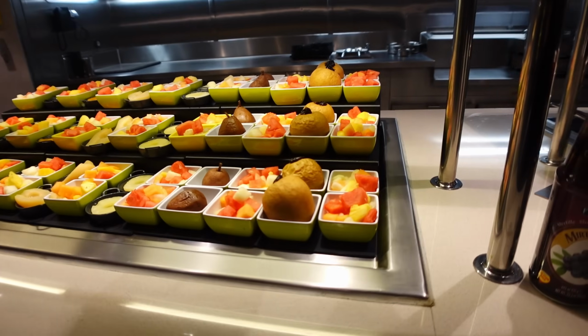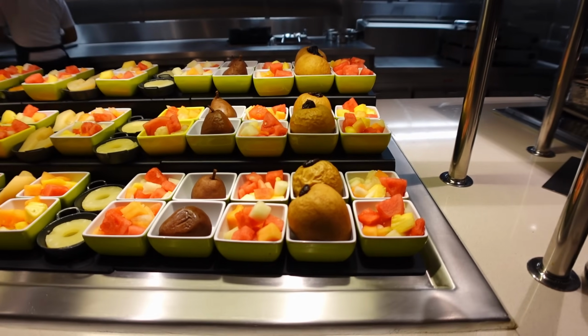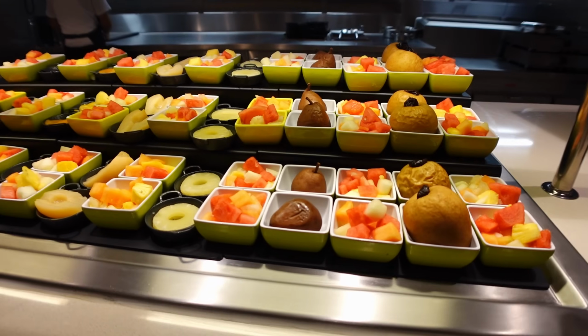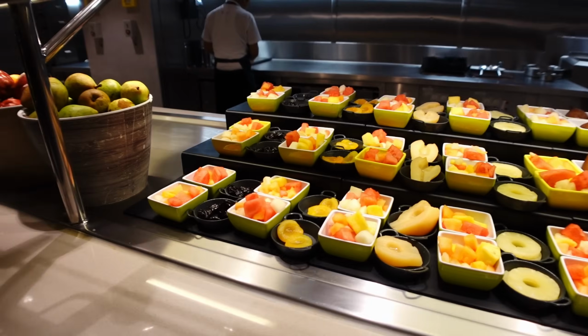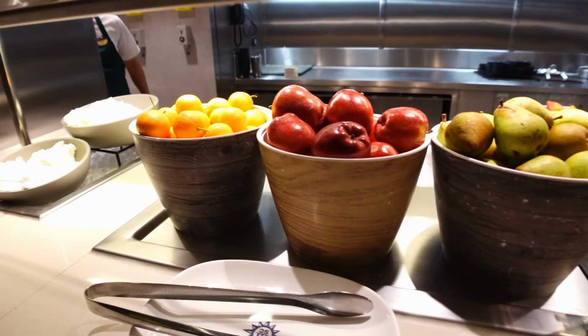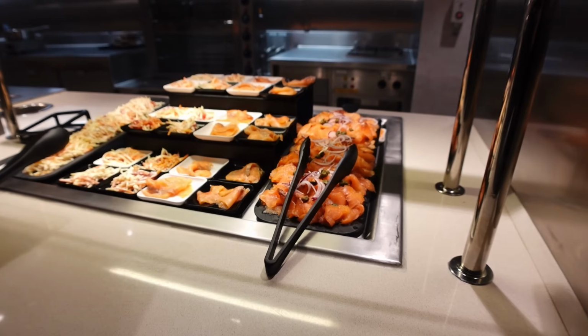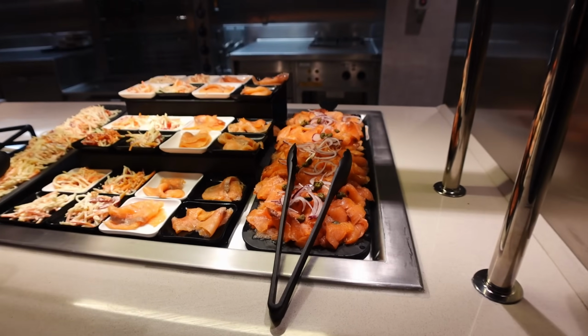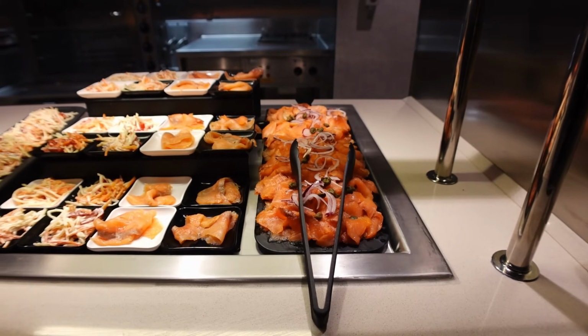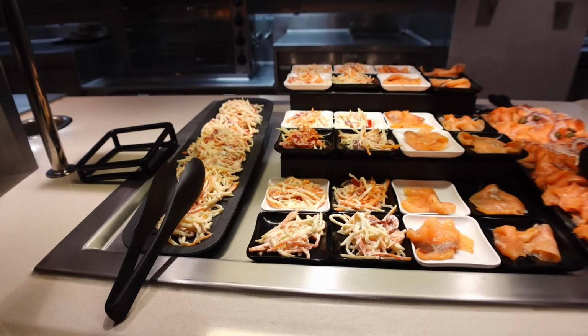Then we've got some more little bowls of fruit salad. You've also got some baked apples and baked pears. So if you fancy some warm fruit in the morning, then you've got that, and some more grab and go whole fruit and some whipped cream. Then if you're more of a fishy person in the morning, you've got some smoked salmon and some salad there if you want a bit of salad with that.